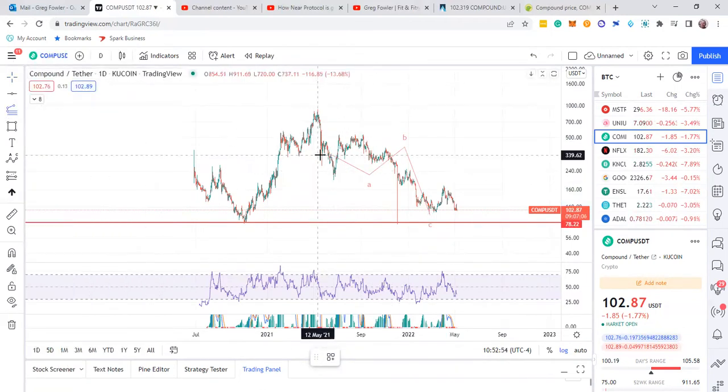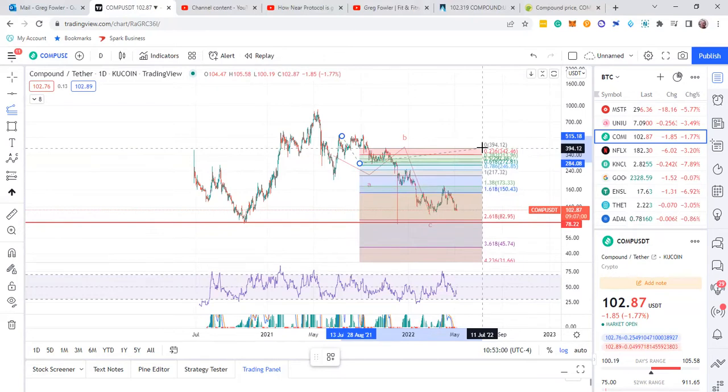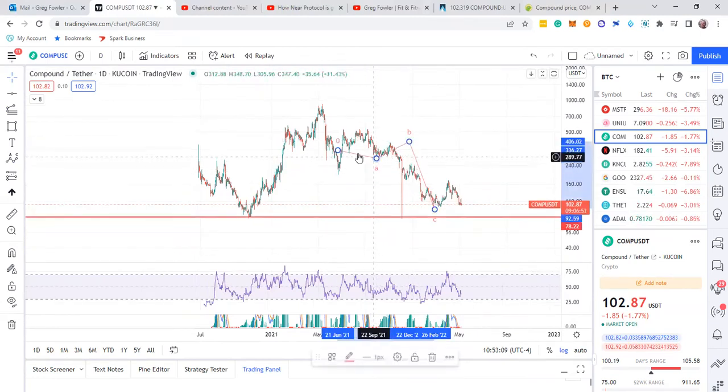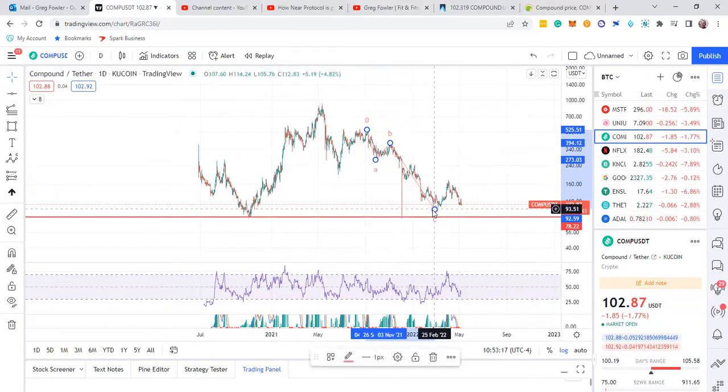I don't care what the people say, that that's too far of a move, and it's probably 2.6. Yeah, it almost hit 2.618. Those C legs can go down to 2.618. Excuse me. It's pretty normal. It's not normal, but I see it in cryptocurrencies, especially the smaller ones. ETH did it. ETH did it on a correction. It went all the way to 2.618 on a C leg.